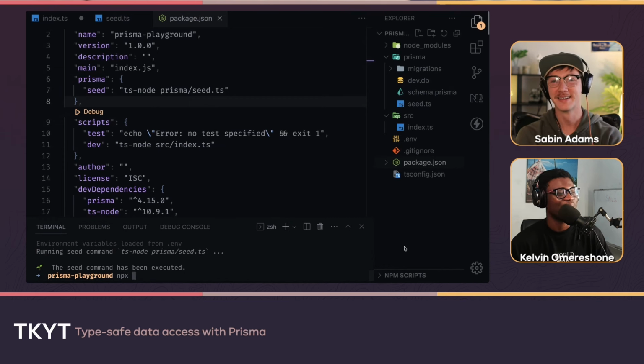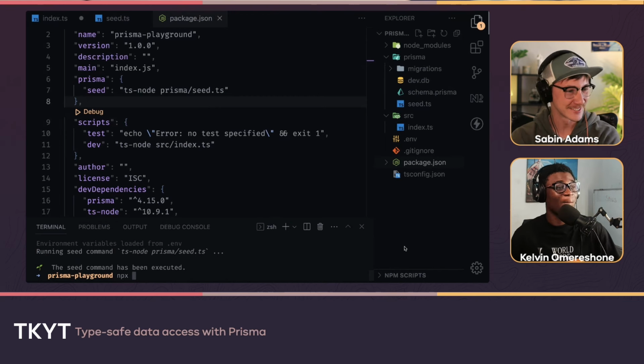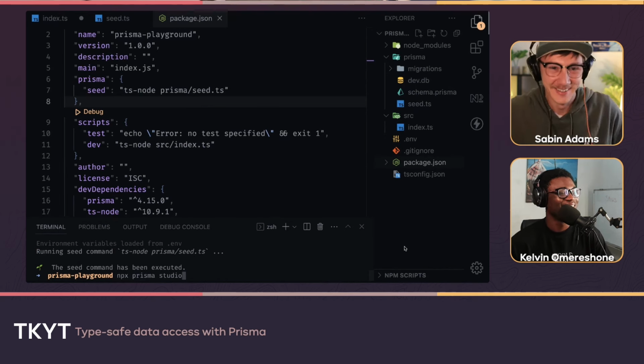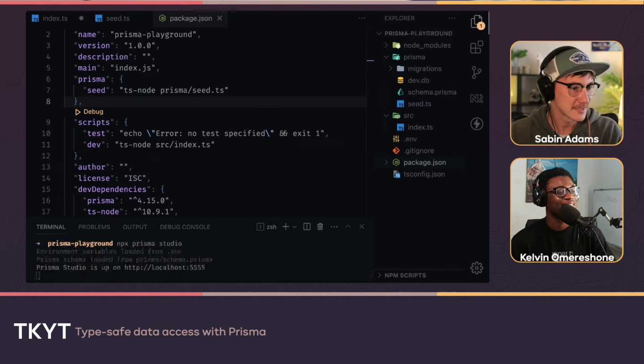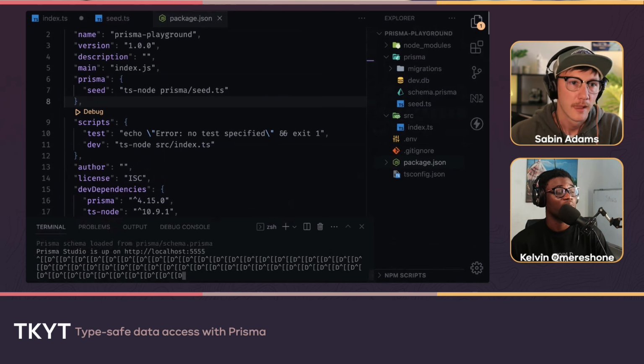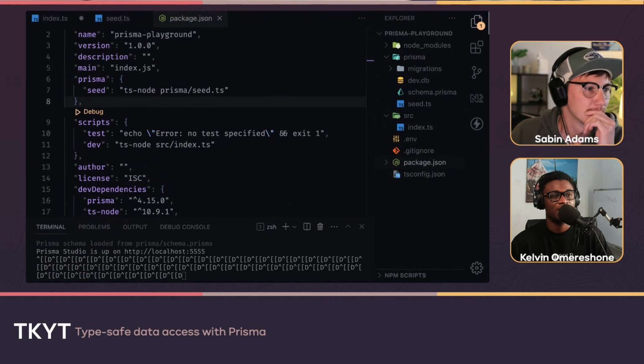Let's verify that claim. I promise I'm not lying. We'll see right here. Prisma has a code tool called Studio, and if we hit that, it's going to open up a project on localhost. Oh, whoa. So that's cool. You come bundled up with your own GUI for seeing the database. Yeah, exactly.